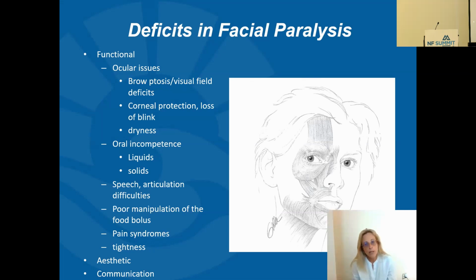So when we think about facial paralysis, I just made a list of all the things that can happen when somebody suffers with facial paralysis. You've got ocular issues, or issues around the eye, and those can involve the eyebrow sitting too low and having a cutoff of your visual field. You can not protect your cornea well because you're not closing the eyelids well. So if you lose blink, then you don't have that windshield wiper that cleans the cornea all the time. And you can suffer from ocular dryness if you don't have enough tear production.